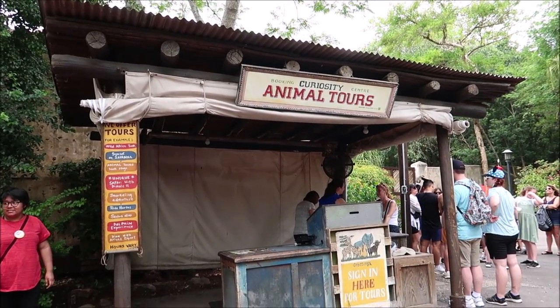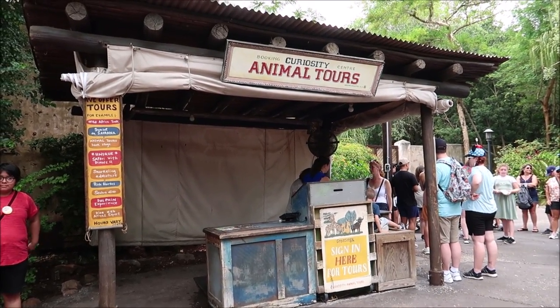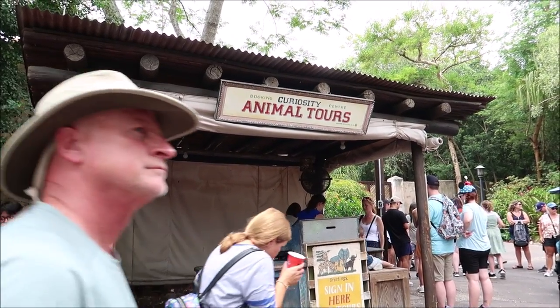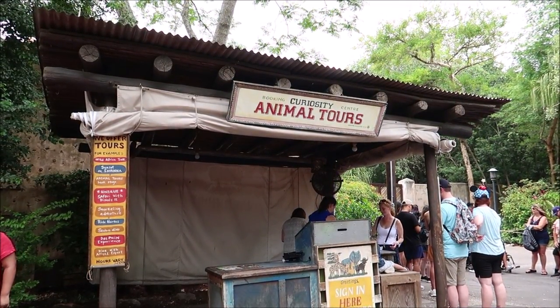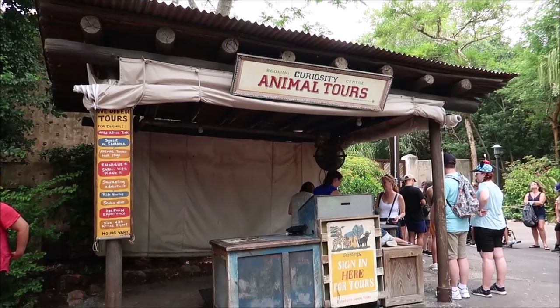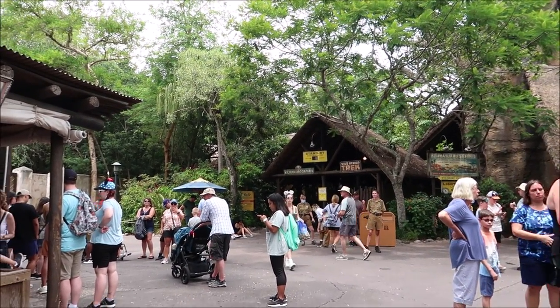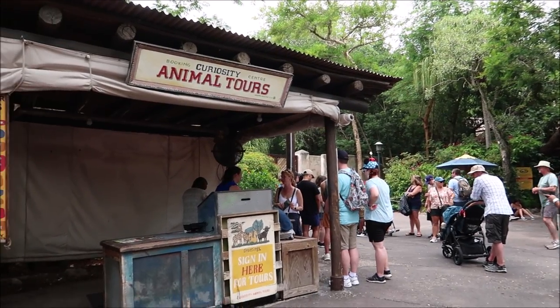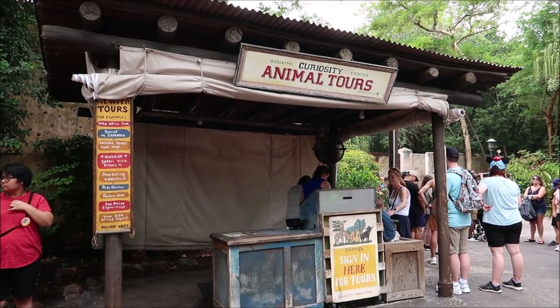And here we are at the Animal Tours booth, and it's time to check in for our experience. They offer a bunch of different ones. They have a rhino encounter, they have the Sunset on the Savannah, they have the Wild Africa Trek, and it's all amazing. So now we're gonna dive into the details, and it's right next to Kilimanjaro Safaris. This is where you meet up, and I'm excited. I've never done this before, so this is gonna be a fun little experience.